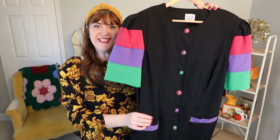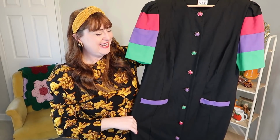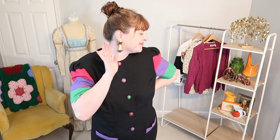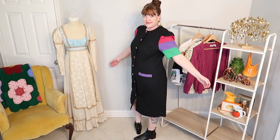I got this vintage plus size funky 80s dress. All of the buttons are different colors that match the sleeves. I loved that. I thought it just has so many fun details to it. It could be really cute to style with some tall boots, or put your hair up with some statement earrings and make it look a little bit art house or something, but so cute and fun.